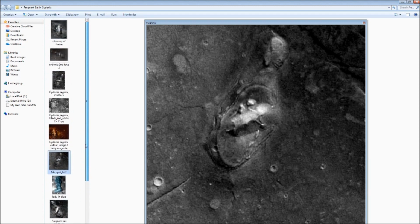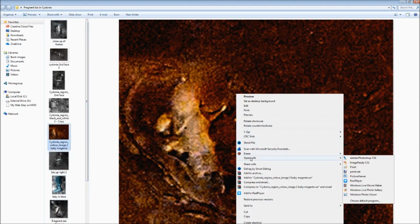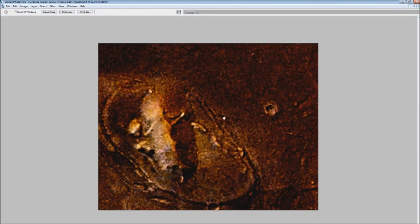So let me see. I've done this one. This was a close-up of the baby, if you like. And in the mythology of Egypt, Isis gave birth to Horus, the hawk god. Now this is a close-up. I've done it in this colour because it seems to bring out quite a few of the features on the mesa.